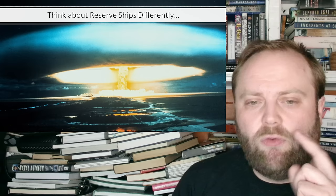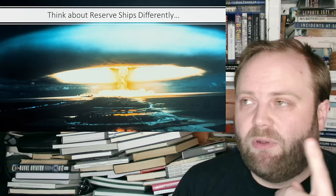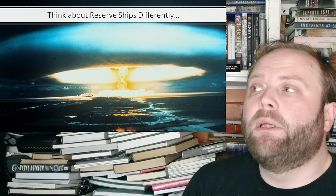you've got two things going against reserve ships, because reserve ships are usually your older ships. A, your reserve ships will never be able to fight in a modern war because they're just not going to be technologically viable for it. They're not going to be able to deal with it. And two, they are not going to be able to activate it in time.